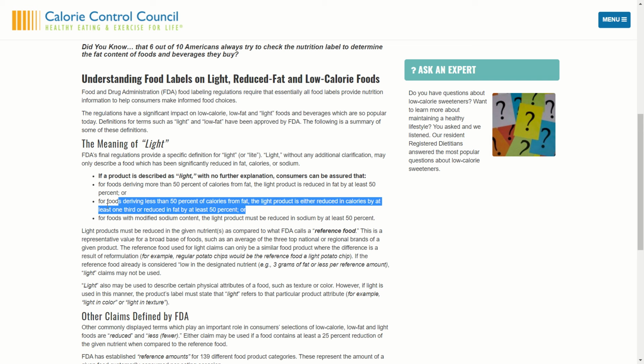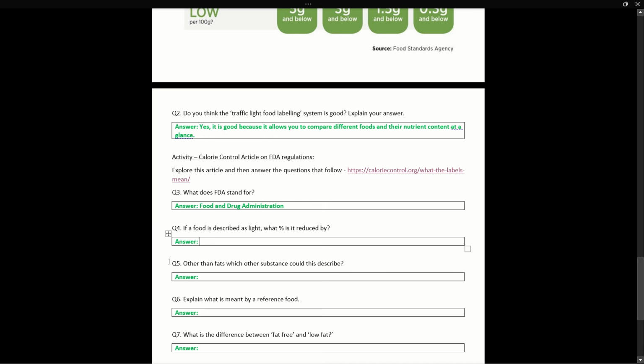So reduced in calories by at least 1/3, or reduced in fat by at least 50%. It kind of varies. I'm going to go with the majority part there and just say the fat content is reduced by 50% in most cases.